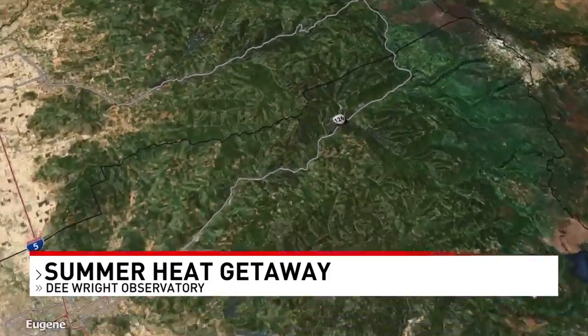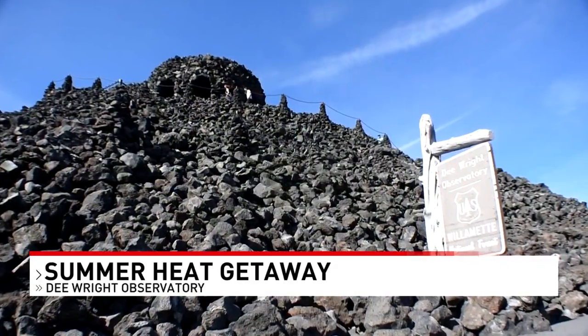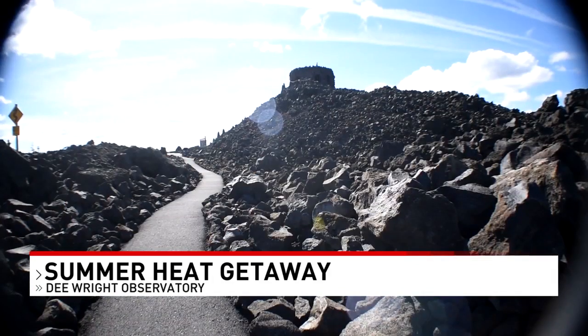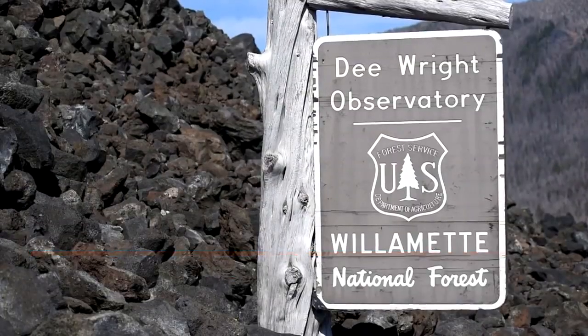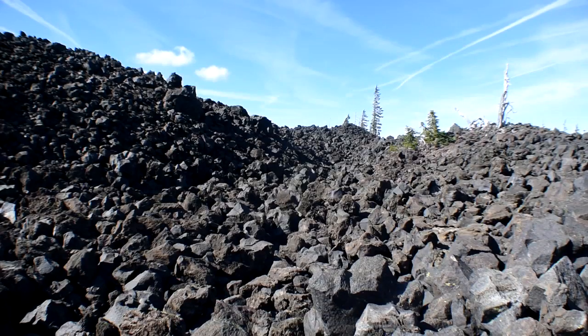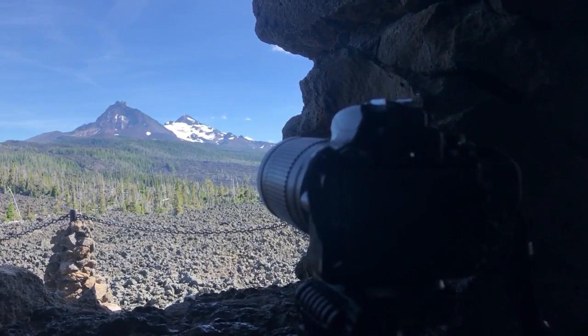Just a two-hour drive east of Eugene, down the McKenzie Highway, is the Dee Wright Observatory. Perched in the center of a vast field of lava stands the 93-year-old structure developed by the Willamette National Forest and built by the Civilian Conservation Corps in 1927. The wind howls in this tree-deprived landscape due to some of the youngest lava flows found in the U.S., covering nearly 65 square miles. This is a landscape photographer's paradise.